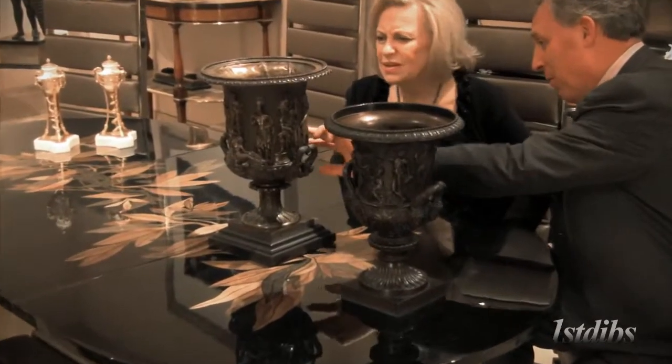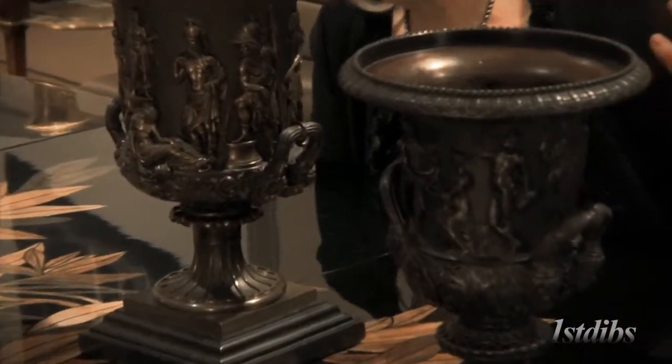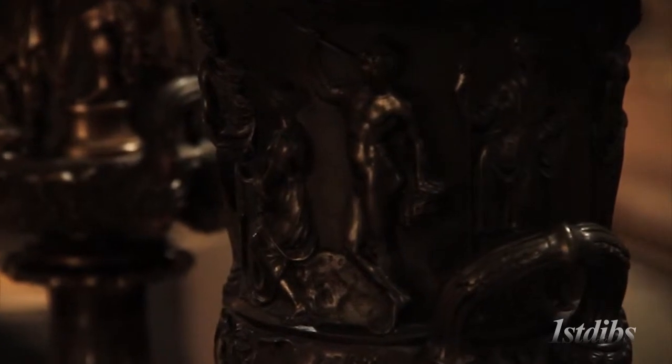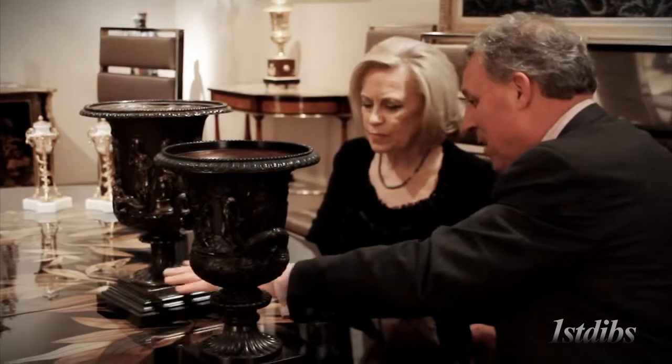Look at the depth here of the carving. Oh, it's marvelous. The quality of the bronze, and the modelling. What was interesting is that traditionally the two vases are not as similar in their original classical existence as they were when they were reproduced in the neoclassical era as a pair. So you get a slightly different edging and finishing to them so that you could always have the pair of vases on your dining table, sideboard, mantelpiece.